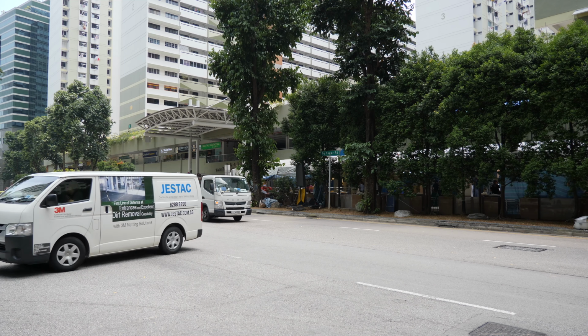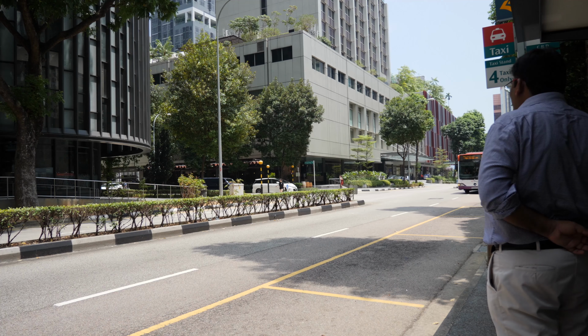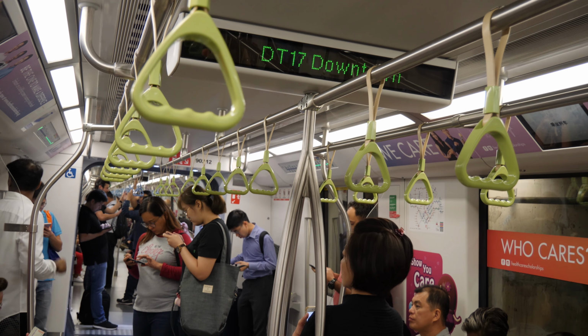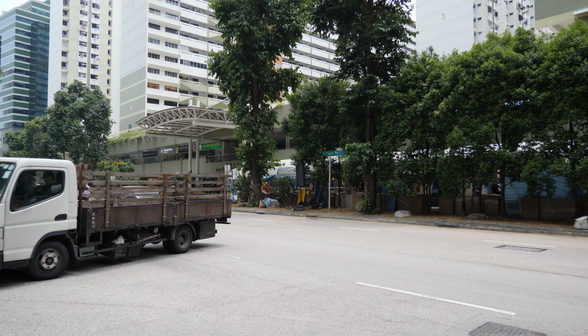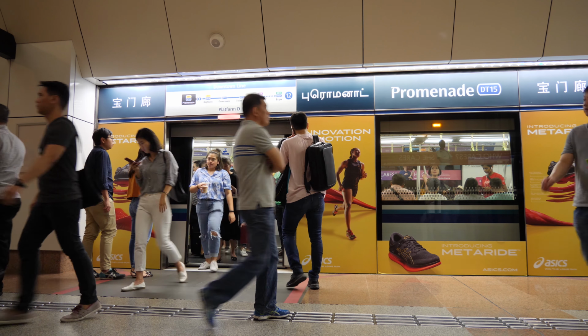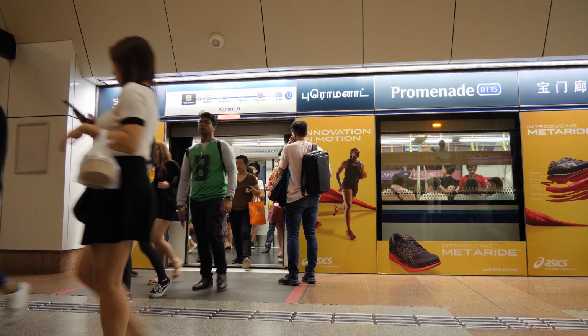To move around Singapore, the best option is to get an EZ-Link card. You'll be able to use buses and metro, and in my opinion the Singaporean public transportation is very efficient. A trip that would take you 15 minutes with a car will take you 5 minutes with the metro. The metro is really easy to use, and there is this card that you can use every time. So it's a really easy way to move around the city. The system operates from 5:30 AM to midnight, with trains at peak times running every 2 to 3 minutes and off-peak every 5 to 7 minutes.